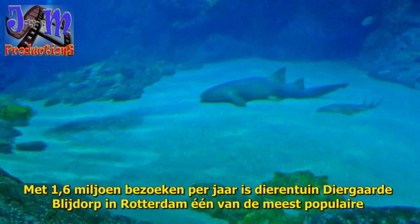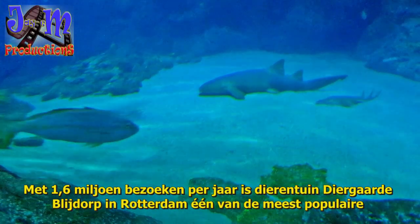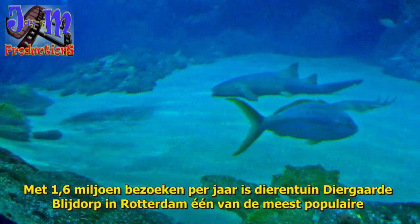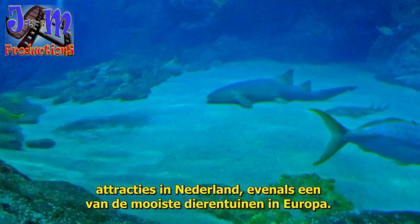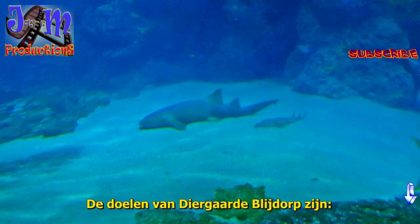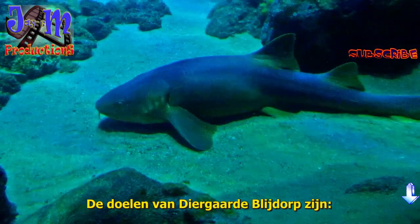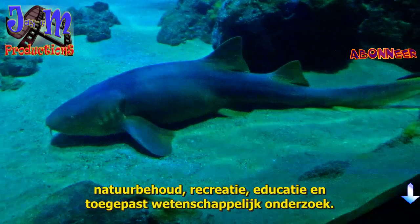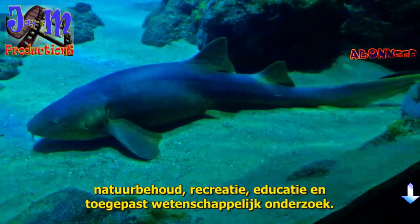With 1.6 million visits per year, the Diergaarde Blijdorp Zoo in Rotterdam is one of the most popular attractions in the Netherlands, as well as one of the prettiest zoos in Europe. The goals of the Diergaarde Blijdorp Zoo are nature preservation, recreation, education, and applied scientific research.